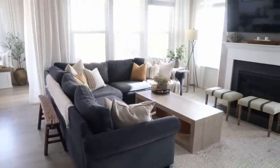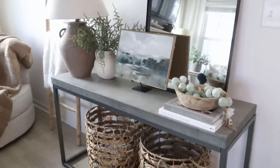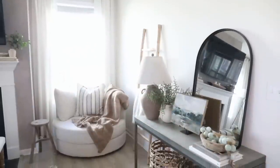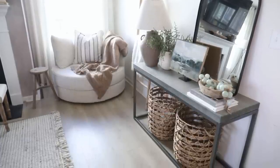Same thing with our console table, which is composed of 90 degree angles. To juxtapose that, I added in some rounded baskets underneath, and I also popped an arch mirror on top to soften those harsh lines and just create some balance and visual interest.